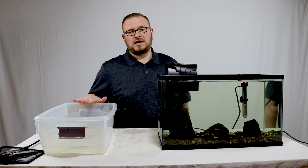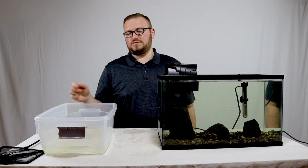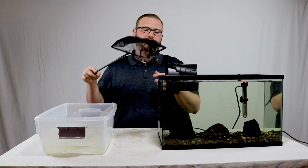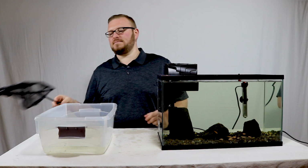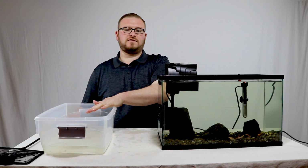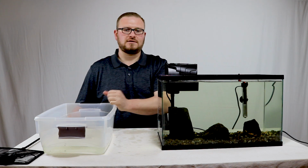If you're doing it the drip acclimation way, it's the same thing with adding the fish. You're going to want to dump the water and the fish into a net and add just the fish, not the water. Even though you've mixed your water with that, you still have the aquarium water from the pet store in here. And it's just good practice not to introduce that into your aquarium.